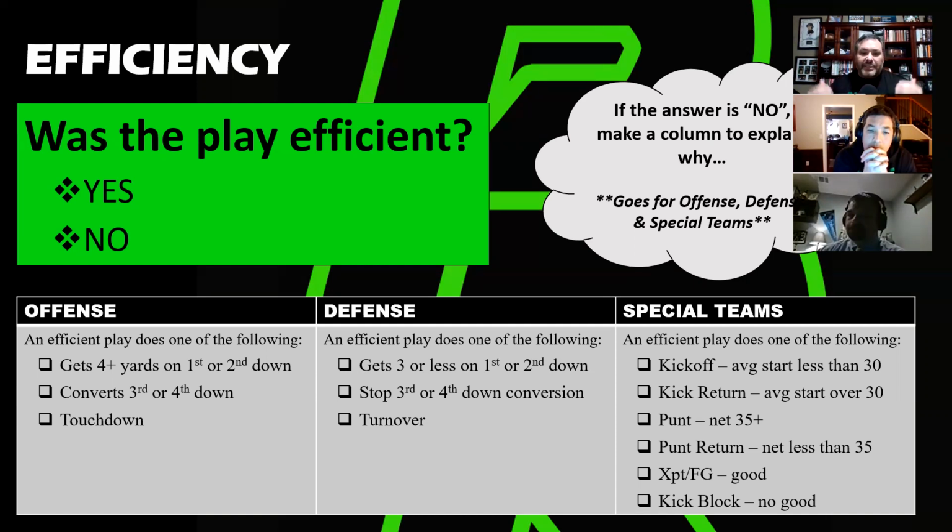So then on defense, it would be the opposite. On defense, you're looking at, did they gain 4 or more yards on first or second down? If they did, that's a no now instead of a yes. And then same thing on 3rd and 4th down. If we stopped them from converting, that's a yes. If they converted, that's a no. And if we got them to turn the ball over, that's a yes.